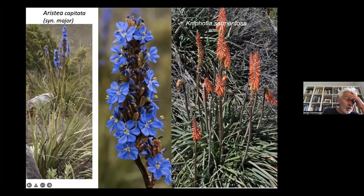And then we have just a few things you probably know, things like Aristea capitata, which is a very nice big tall Aristea, 1.2 meters. Very nice dwarf forms in South Africa too, down to about 750, but again, not in cultivation. And then Kniphofia sarmentosa, winter flowering Kniphofia, found in wet sites in its habitat, which dry out in summer. In Sheffield, this flowers from about November all the way through to June, pretty much continuously. A really, really nice species, which is not much cultivated.